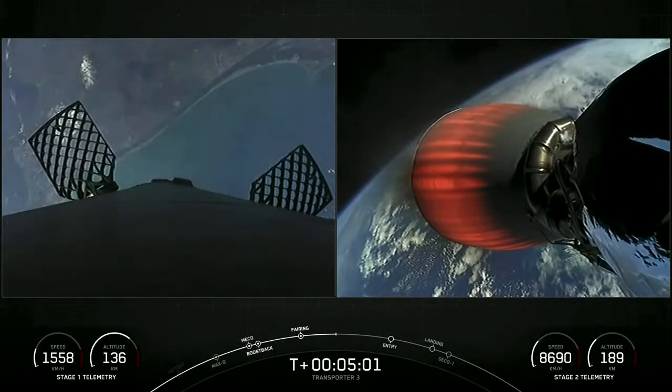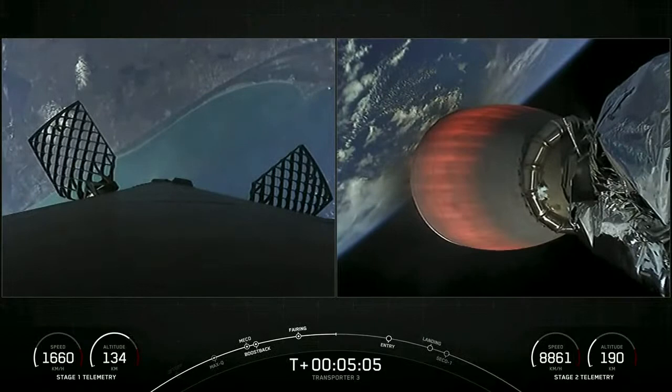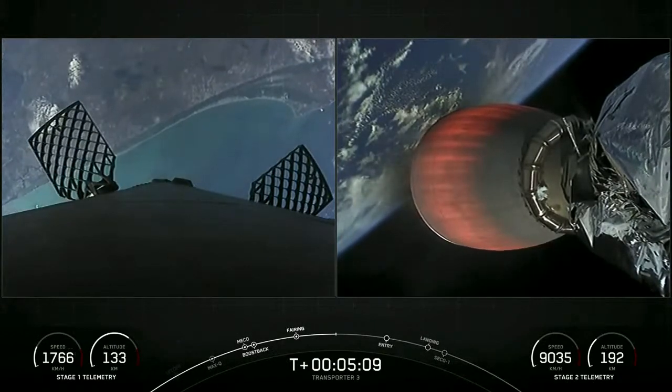And there we can see the east coast of Florida. Stage 2 on a nominal trajectory. Space Coast there in the background on the left-hand side.